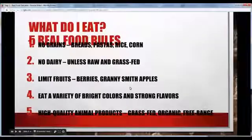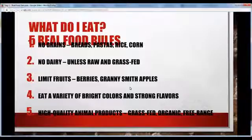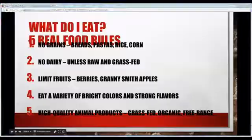Rule number 5, with your animal products, really, really important, is to get high quality animal products. That means grass-fed if we're talking beef or red meat. It's organic if we're talking about chicken. It's wild-caught if we're talking about salmon. It's free-range if we're talking about eggs. Now, one of the things we have to mention is, yes, absolutely, it's going to be more expensive, but it's 100% going to be worth it.